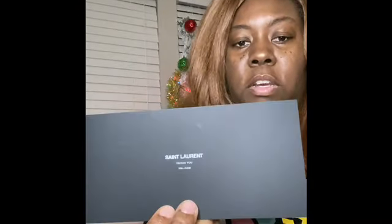The thank you card on this. Then they have ways you can return the bag and get your refund. Return stamp, and then basically a receipt comes in there. And that's it for my luxury haul.